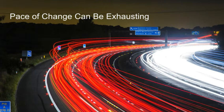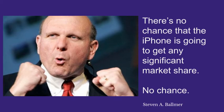And then if you end up going down a path that ends up being a bit of a dead end, that can be even worse. I did take some consolation from the fact that not everyone gets it right. So here's Steve Ballmer, former Microsoft CEO, sharing some of his views on the iPhone.